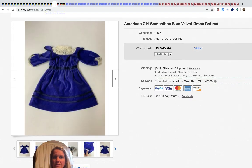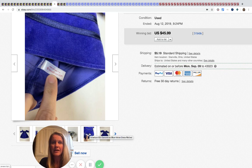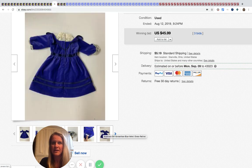Speaking of American Girl, here's a little dress I got at the same sale. I think I paid $1 for it, and I did auction this one. It had 3 bids. It sold for $45.99 plus shipping. I didn't know which doll this belonged to, and there's an American Girl Facebook group that I joined. If you post a picture, they will tell you what doll it goes on. I posted this, and they said, oh, that's Samantha's blue velvet dress, and that one's worth some money. So I automatically knew to look up Samantha's blue velvet dress. I looked up comps, and I knew what to price this at. And yeah, it went for $45.99. So I was super excited about that.